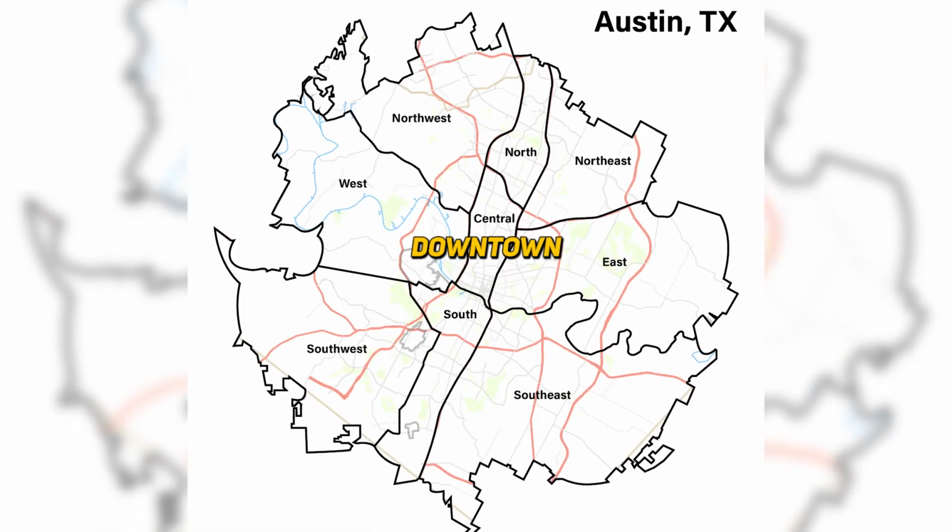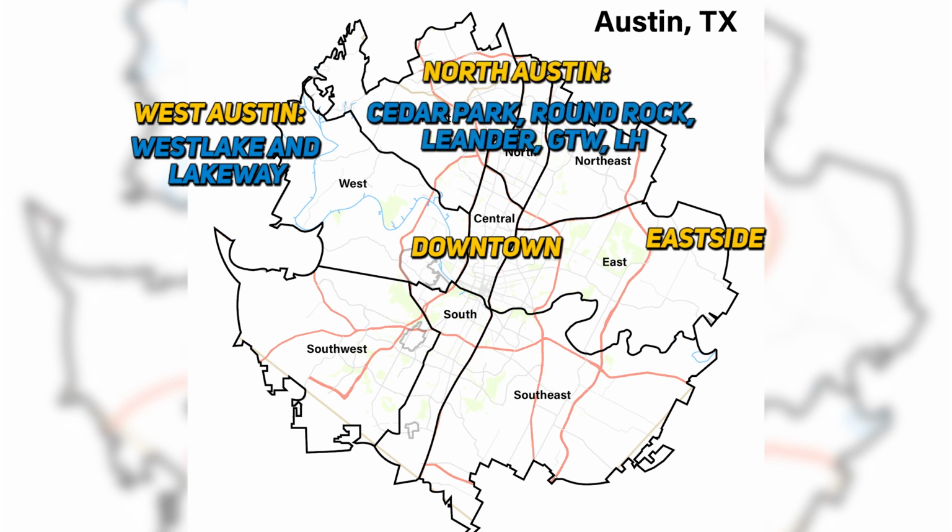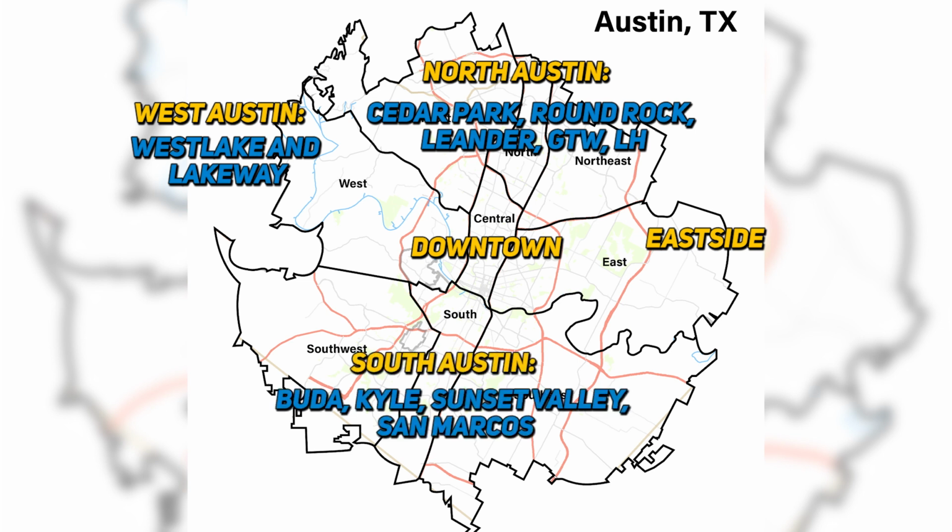All right, so on the screen here, you're gonna see a map of the Austin area. We're gonna go through all the different areas in this video, give you my suggestions on the different areas, kind of tell you a little bit more about them. We're gonna start with downtown, east side, West Austin, Westlake and Lakeway in that West Austin area, North Austin, Cedar Park, Round Rock, Leander, Georgetown, Liberty Hill, and then for the South Austin areas, we're gonna go with Buda, Kyle, Sunset Valley, San Marcos, and then on the way east side, we're gonna go Bastrop and Elgin. Let's get right into it.